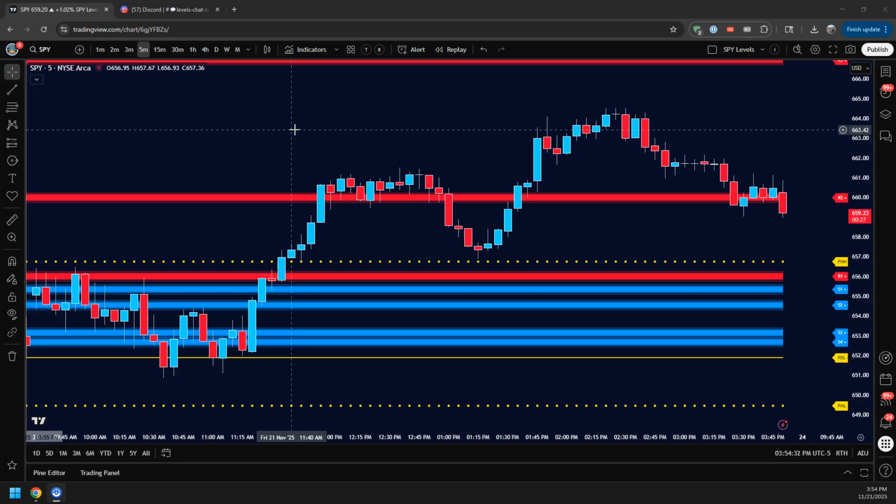I wanted to show you guys how the SRX levels look today. So here's market open. I'm on a 5-minute chart on SPY. Here's where we received our levels, and you can see the levels presented a lot of different plays today.